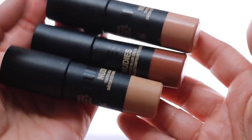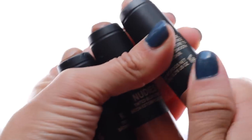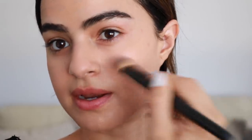I'm going to be using this, the Nudestix. Let me see what these look like. We're going to experience this together. Ooh, they're so cute. I love Nudestix. I'm going to take this brush and blend it out, and then I'll take a beauty blender. That looks so nice. I thought it was going to be very matte, but it's a very natural finish. It's not super dewy, but you can still see, and it still covers. I feel like I have a veil of evenness now, right?